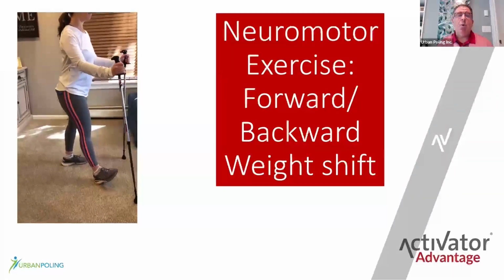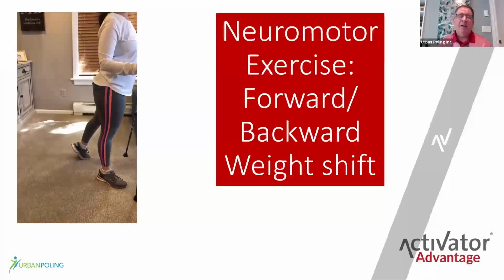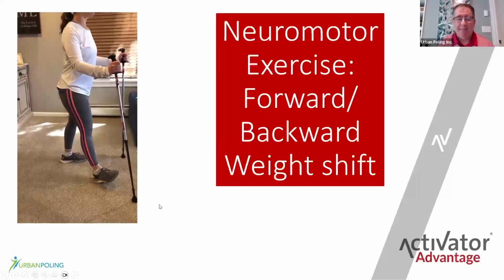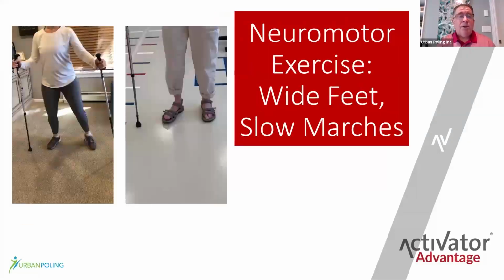Okay. So weight shifting backwards, and if you notice this person, she's up tall, she's not bent forward. This is something that most of my patients have difficulty with to start, but it becomes important as we progress in our therapy. And this is again a low level exercise because you're static, you're not really moving around a lot. Okay. So here, wide feet, slow marches.